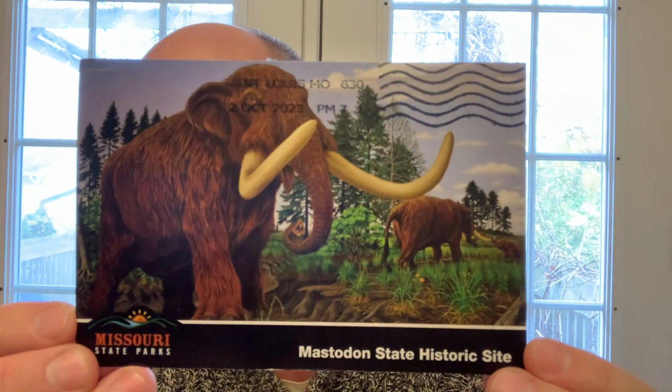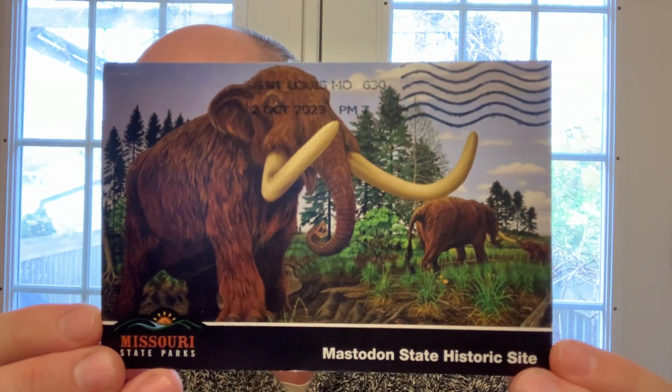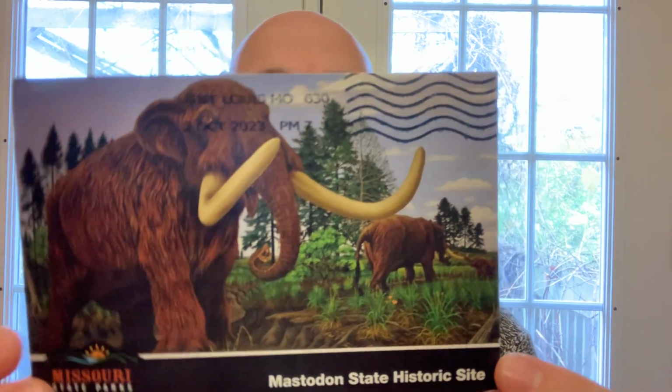All right, the next card comes from Amber in Missouri in the United States. So we have this mastodon here, and she says, I hope you had a successful World Postcard Day. I did. I had a really good postcard day this year. Hopefully you did as well. I still have a few cards left to send out, but they took their child to Butterfly House to learn about the life cycle of butterflies. So that's fantastic. It's a nice thing to do, and probably a great memory for your child.